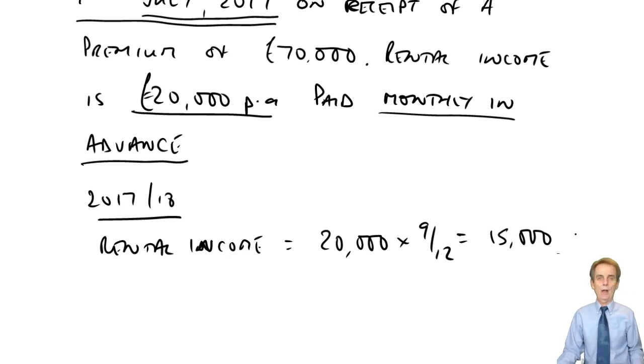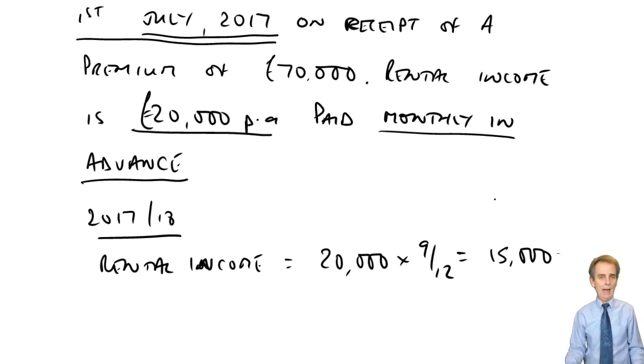Again, of course, in real life, away from that rental income, any and all allowable expenses incurred would be deducted. But normally when you get a question of this nature, like a little 2-mark objective testing question, there's probably going to be no expenses to take account of. They just want to see whether you can work out the correct figure of assessment.